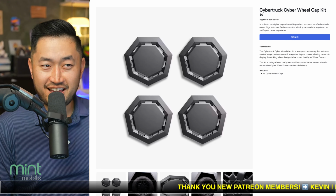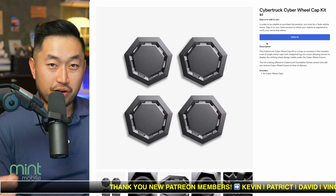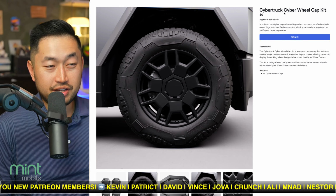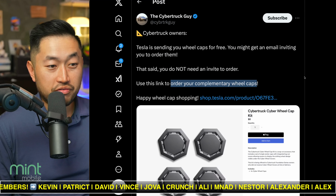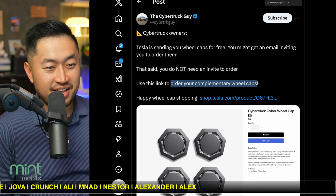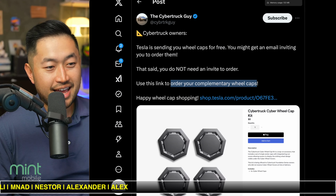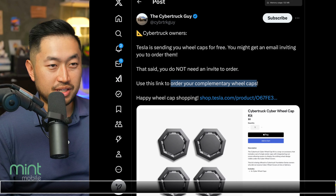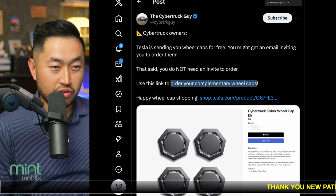So if you're looking to get a wheel cap set and you own a Cybertruck on your account, that's probably how they're doing this. Definitely log in and go to this website so that you can order your free set of wheel caps. We don't use the stock rims, and so certainly we can't actually use it, but it might be interesting to go back to them because we haven't gone back to stock rims in a little bit. We're actually running the Unplugged Performance Cybertruck rims.